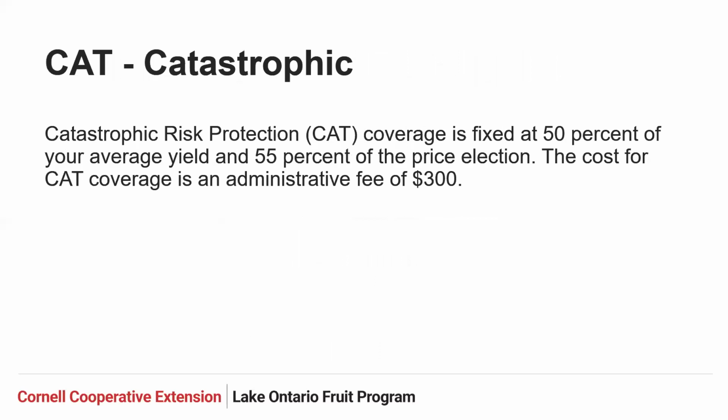So that's talking about how APH is calculated. I'm going to briefly mention several other kinds of insurance options that are available for apples. The first is CAT, or catastrophic. If you don't get apple crop insurance APH insurance, you should at least get catastrophic risk protection. It is an administrative fee of $300 for all of your apple production. In the event of a total catastrophe, you will at least get some amount of an indemnity.